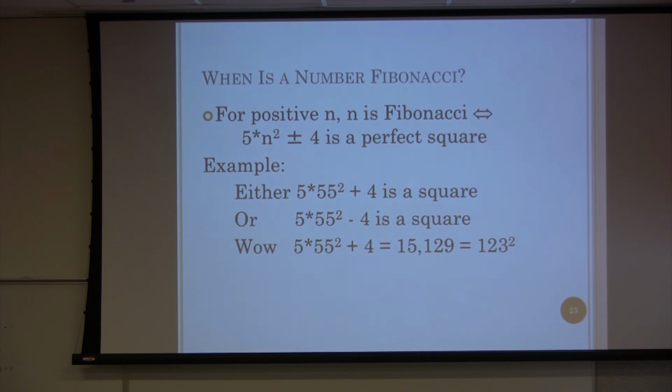And that's a neat theorem in mathematics when you say if and only if. It means if somebody gives you this number, then you can claim that number is Fibonacci. Or if they give you this number and it's Fibonacci, then this is true.